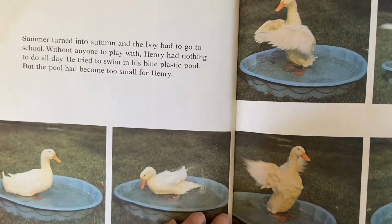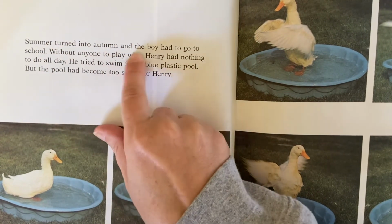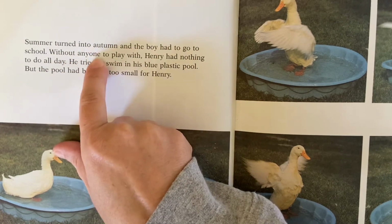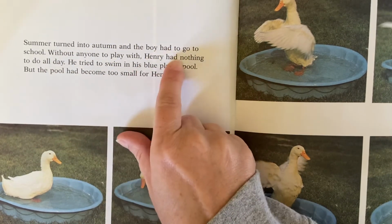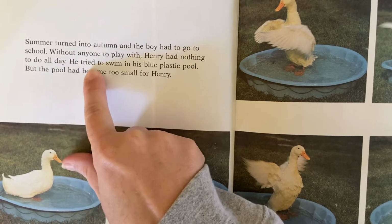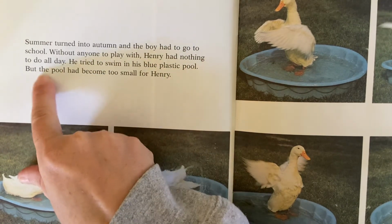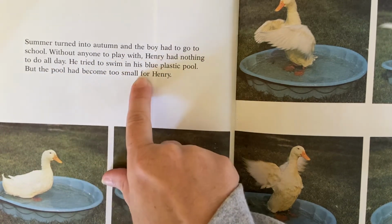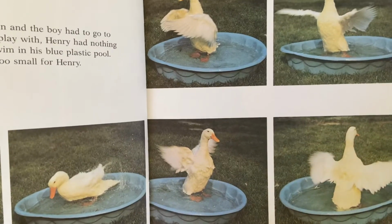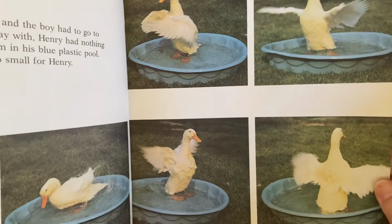Oh, he's big enough to swim in the pool now. Summer turned into autumn, and the boy had to go to school. Without anyone to play with, Henry had nothing to do all day. He tried to swim in his blue plastic pool, but the pool had become too small for Henry. Small pool, big duck.